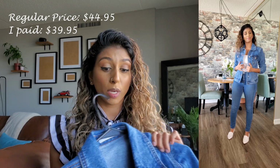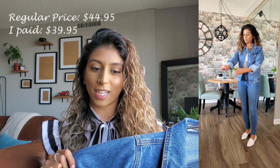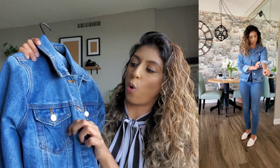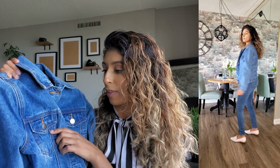Next up are my jackets. I got this denim jacket pretty recently, so it's still a little stiff. It is 100% cotton, and it's just really good quality. I really like how it has silver buttons, but then this brown gold thread almost, so you can kind of wear whatever jewelry you want with it. I also feel like you just need a denim jacket in your wardrobe.